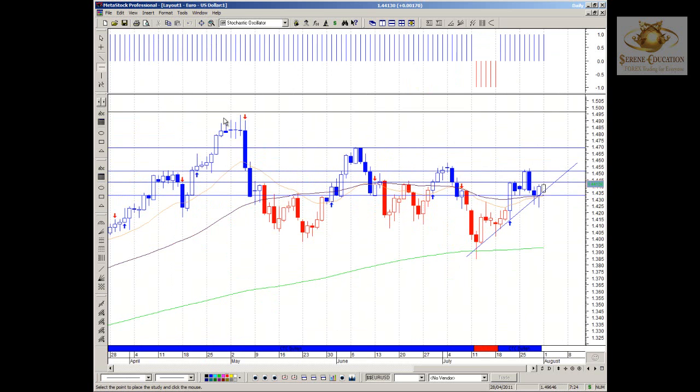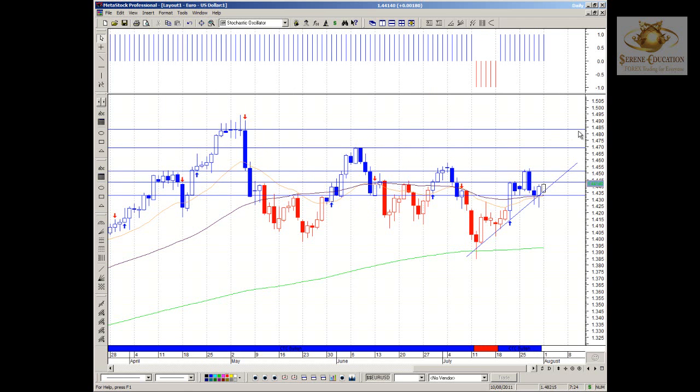tested, and then ultimately way up here, roughly around the 1484.00 mark would be our next possible target. So intraday we should be looking for further upside movements.